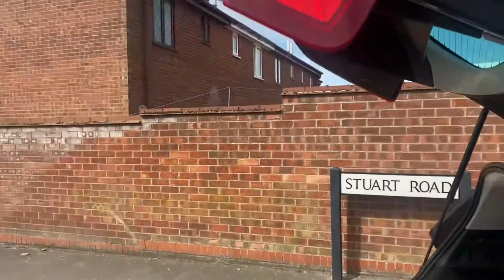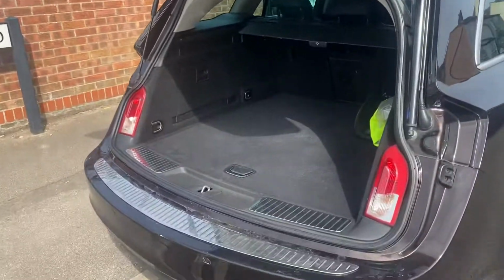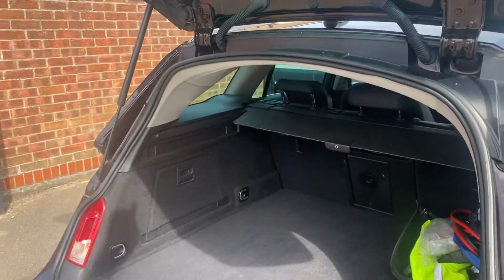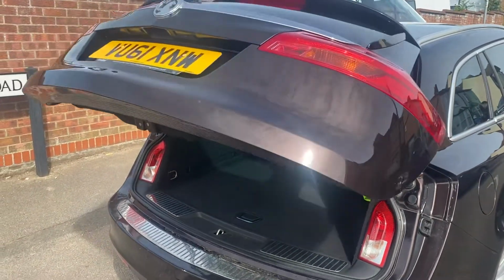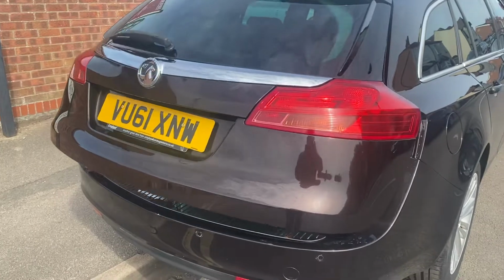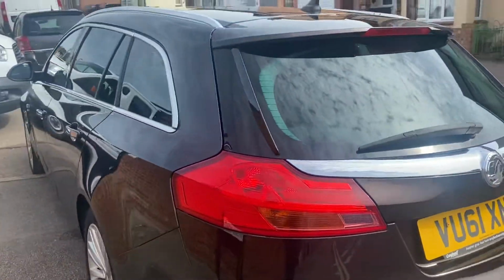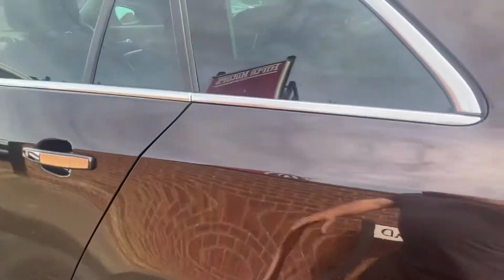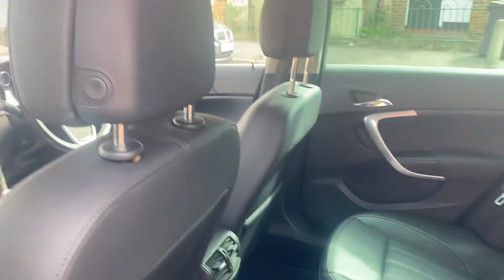We'll quickly show you that. There you go. Lovely car. Great. You open the back doors as well, so you can have a look at the leather. Beautiful interior. Not a scratch. Not a mark anywhere.